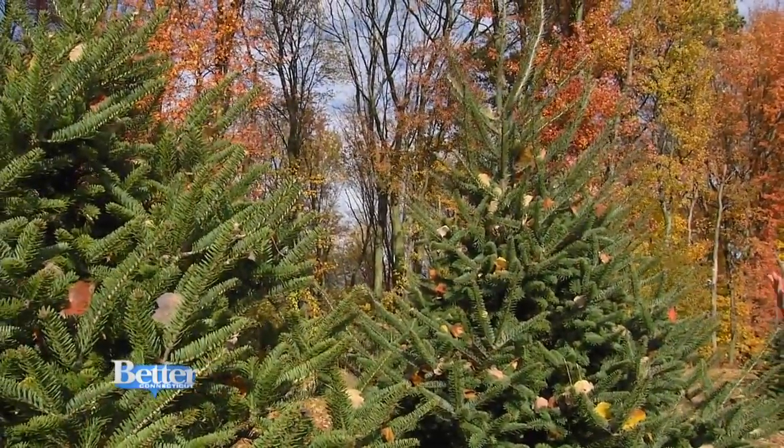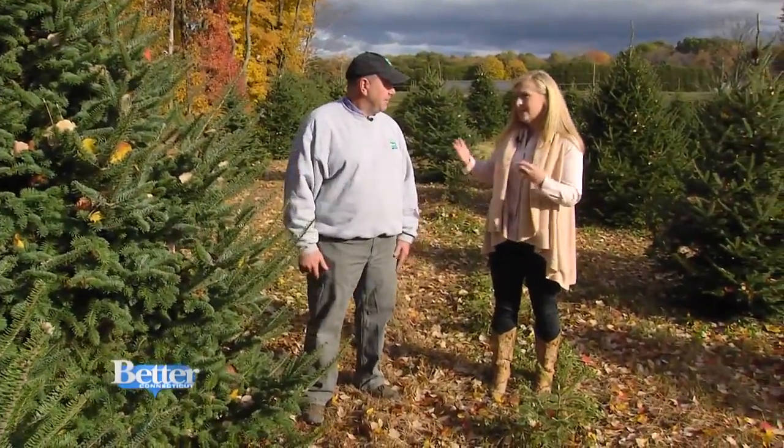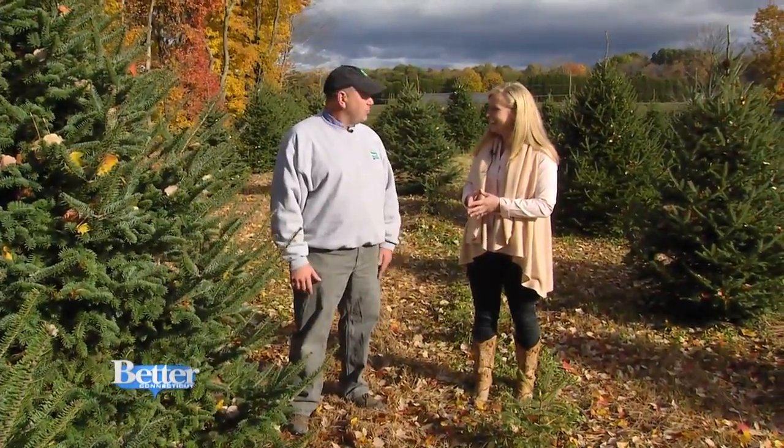So a baby to a tree that, once I've sheared it up, will hopefully be sold this year and be in somebody's house. Yeah, it's a lot of work. It's a big long-term investment. It takes a lot of time, but I enjoy doing it, and I think a lot of the Christmas tree farmers, that's why we do it.